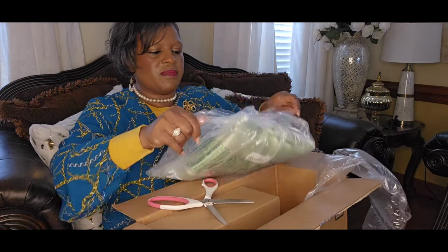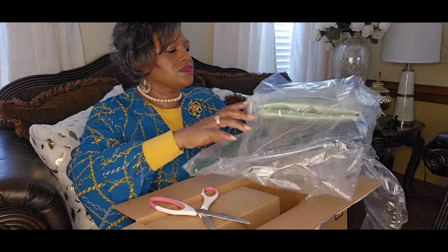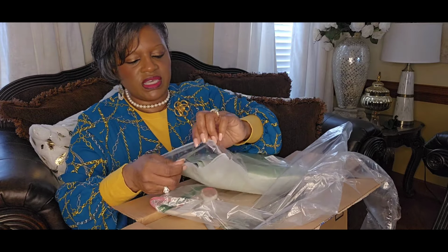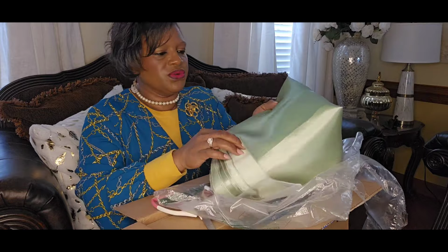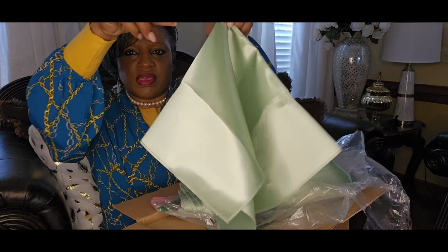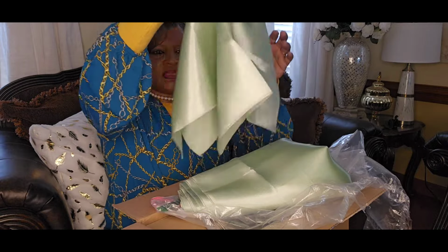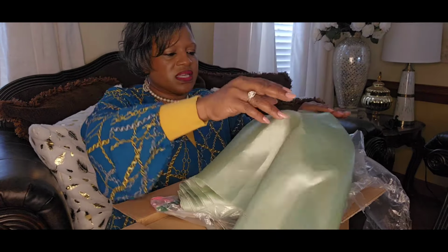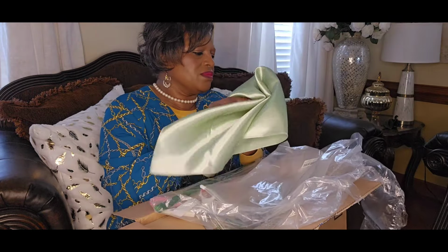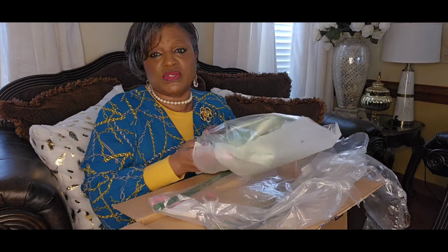So in this first package here are some napkins, and I thought they were sheer napkins, but they're actually of the satin material, which I think they still may work for what I want to use them for. Very beautiful, it's like that sage here, but those are very pretty. So I got these from Amazon, and I thought they were sheer, but no, they're more of the satin material, but I'm gonna keep them because I can use them. I think they'll still work.